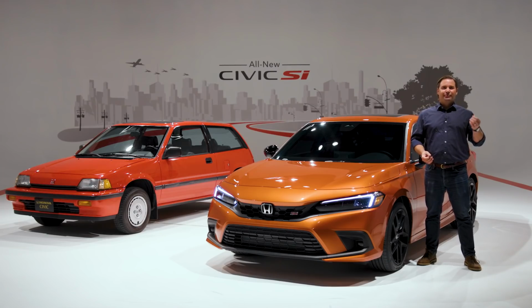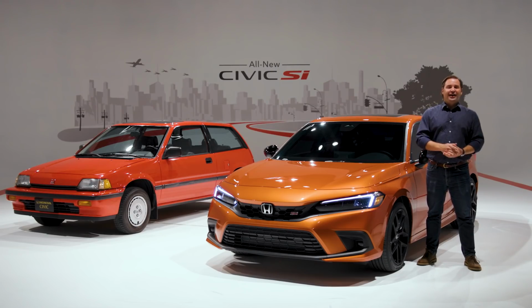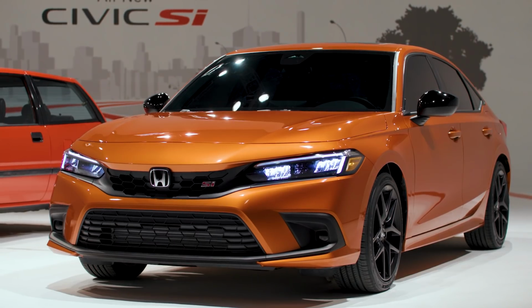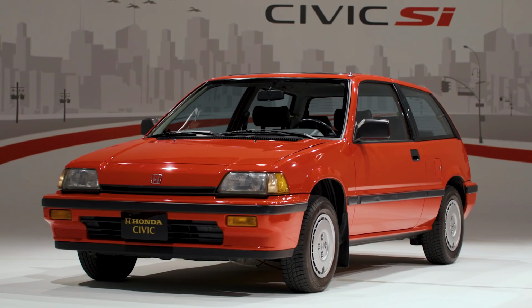Hi, I'm Scott Evans from MotorTrend, celebrating 35 years of the Si with the brand new 2022 Honda Civic Si, plus the 1986 original.